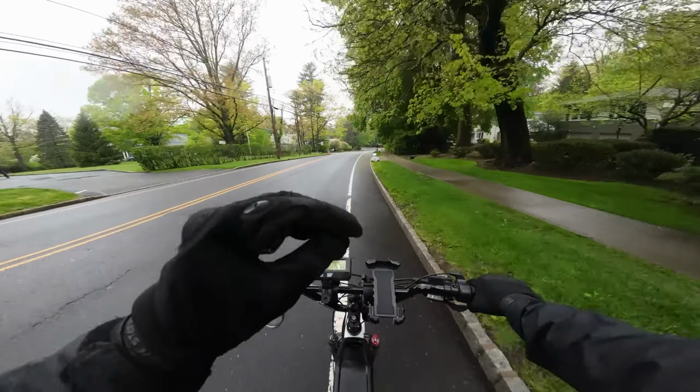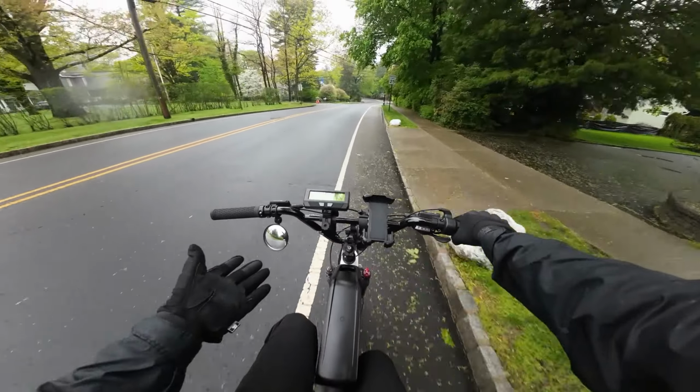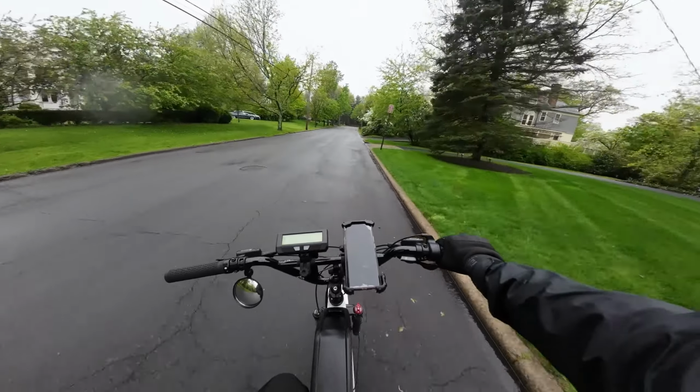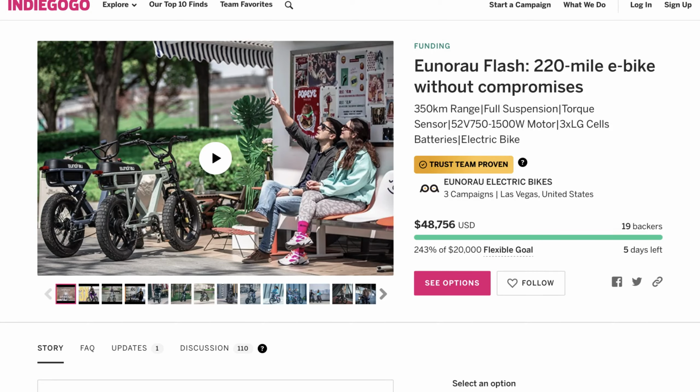I always like to see hydraulic disc brakes whenever we have motorized devices. Okay, the next bike I have for you guys is very unique, but I do have to dampen your expectations because it's not for sale quite yet. It's on Indiegogo, and it's targeted to be out in summer of 2023, so it's not too far away if they're able to meet that target.